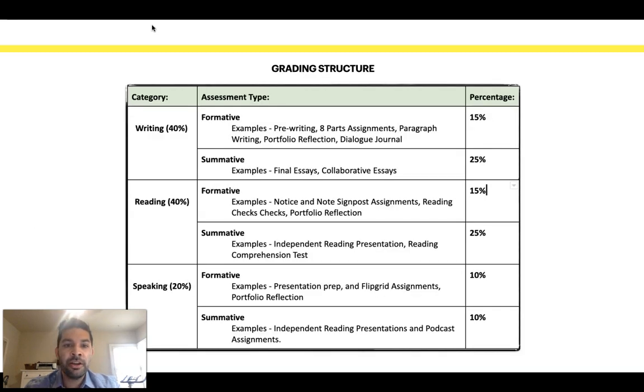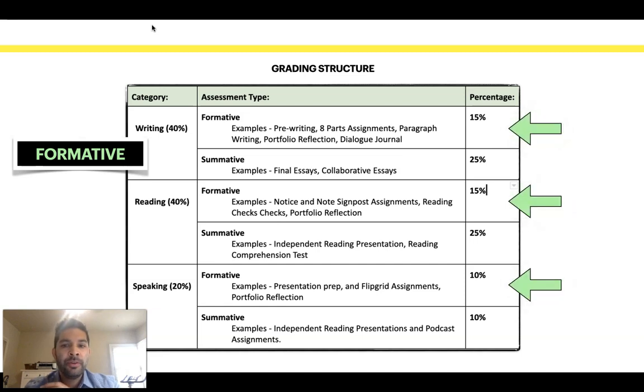So as you can see on this form, our formative assessments, okay, are all worth a lower percentage. So formative writing is worth 15%, formative reading is worth 15%, and formative speaking is worth 10%. But you guys can see that that actually equals 40% of their total grade. So practice is worth 40%.